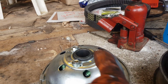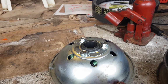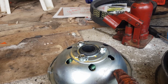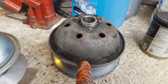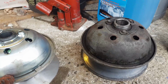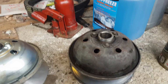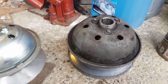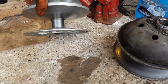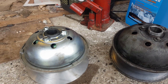I'm kind of reluctant to start taking these off, because I'm thinking there's a lot of tension in here somewhere, even when it's at rest, and I'm scared things will just go pinging off into the ether, never to be seen again. It's interesting that I can operate this clutch by hand. I can pull the sheaves together. I can't on this one. It just doesn't seem to move at all for me, whereas this one I have to use both hands, but I can open it up. So I'm a bit stuck at the moment. I'm not sure I'm brave enough to undo these, but that gap is too big, and you can see the belt is just burning on it, which is, I'm going to say, not desirable.